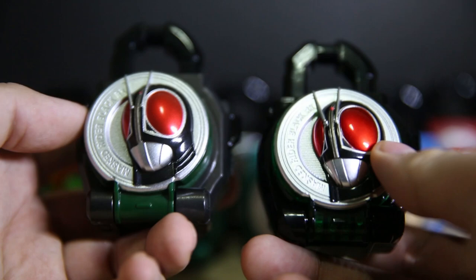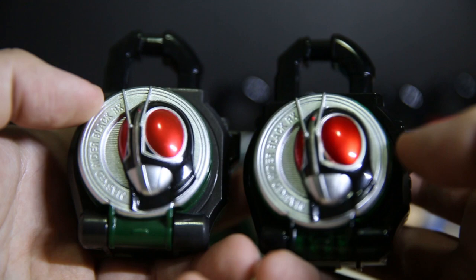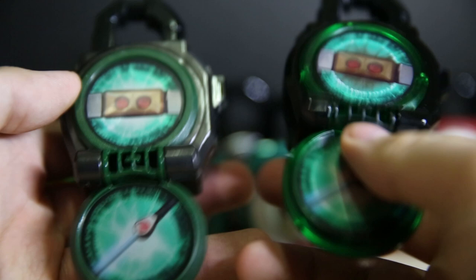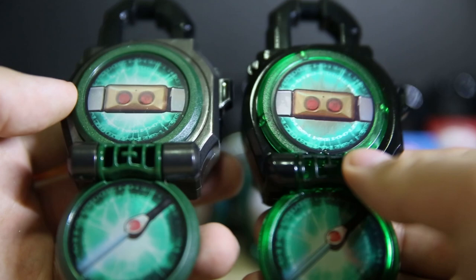Then we go to Black RX. This is the legend one, and this is the candy toy. You can see here that the coloring is a lot deeper and a lot shinier, and just a lot more vibrant. This one has a solid green, of course. This one has transparent, which looks so much nicer than solid green. The sticker is more glossy, more reflective. It's just printed slightly better.